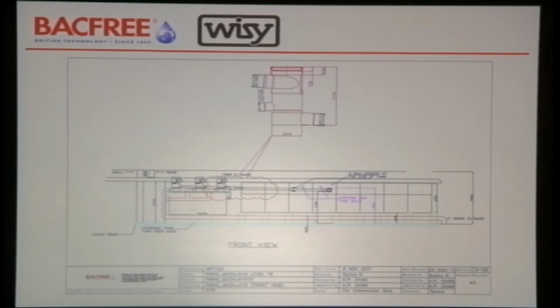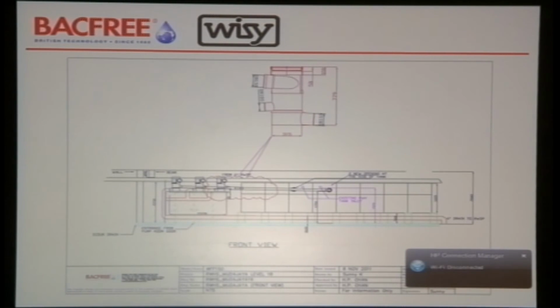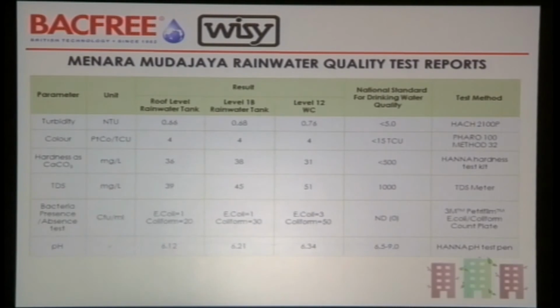They have 2 systems. One is at the higher roof, and one is at the podium. So this is the water quality that we've achieved from Menara Muda Jaya, without any UV disinfection system, without any chlorine dosing system. They're using the rainwater for WC flushing and urinal.